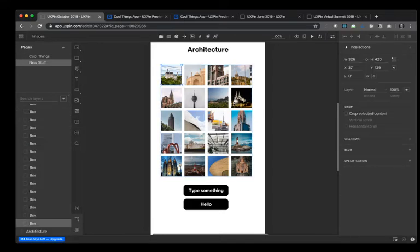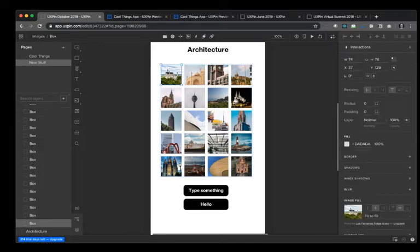So now when you're hovering over the element, the hover state changes also on the layers panel, so you can quickly identify where the element that you're hovering on is on the layers list.